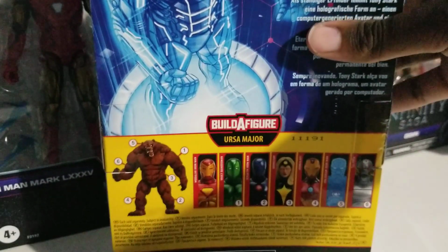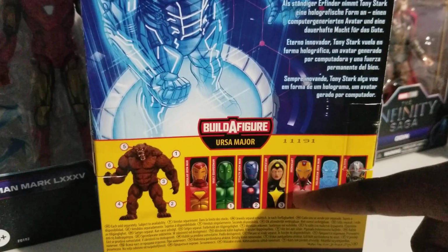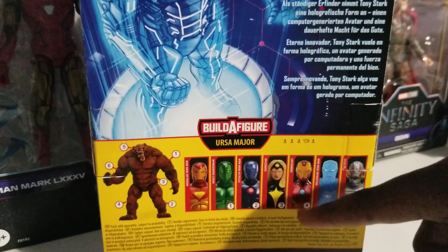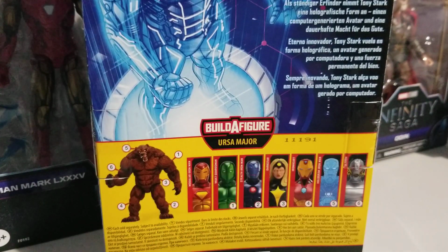Not even gonna lie though, in this wave, I really did want that Ironheart. I hope that the Ironheart that we get for the movie or her TV show or whatever comes out looking very similar to this, because that figure looks awesome. And the rest of the wave is pretty good too. That modular Iron Man also looks really good.